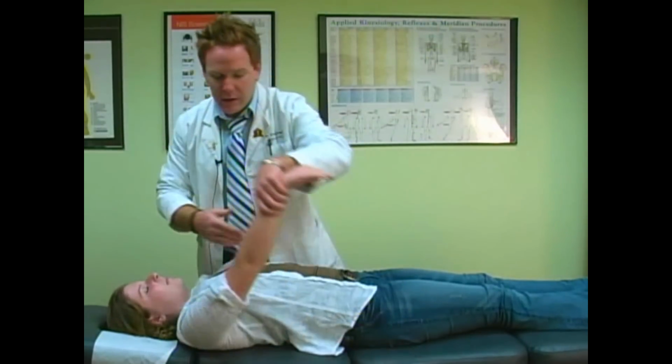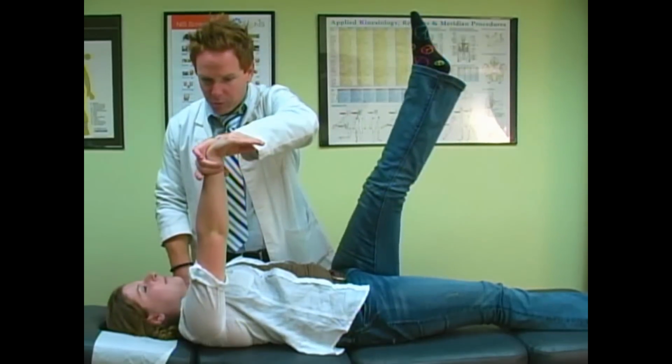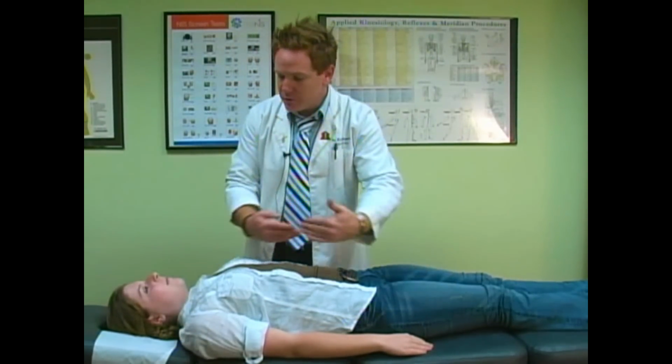Let's test another thing. Maybe it's weak, maybe it's strong. We'll see. Hold. Good. Raise your left leg. Hold there for me. And that one actually stays strong. That's actually good. That means this side of the body is communicating to one another. These two are not.